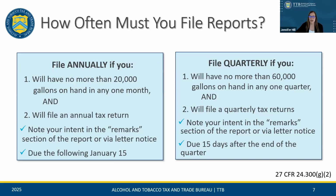You might be asking how you know if you're a monthly, quarterly, or annual report filer. You can file annually if you expect to have no more than 20,000 gallons on hand in any one month and will file an annual tax return. Existing filers would need to notify TTB in the remarks section before transitioning to a different filing schedule, while brand new operators would file a letter notice to TTB to notify us of your intent to file annually. Your report would be due the following January 15th. We will go into more detail on due dates on a future slide.